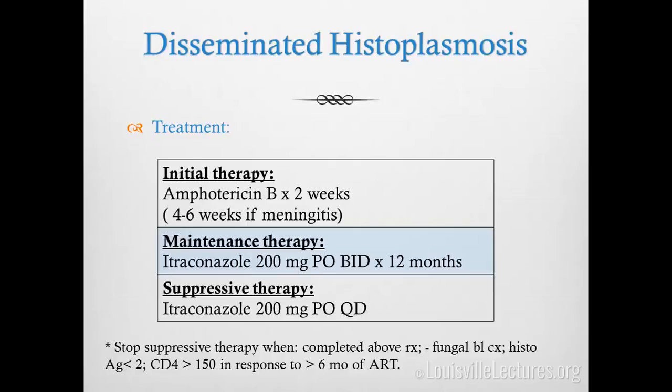And then you go to suppressive therapy. You can stop the suppressive therapy after they've completed at least a year of treatment, their fungal blood cultures are negative, their histo antigen has gone to below 2, and their CD4 is at least 150, and they've been on ART for at least 6 months. So there's a lot of criteria to be able to eventually stop the suppressive therapy, but you can eventually get them off it.